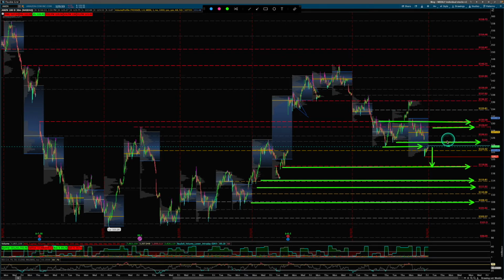Could see an overshoot, but make sure you get a candle body close confirmation. You can also play the retest confirmation where we break out above, retest that level, and then go higher. Those are the favorite types that I like to play. Over that, 133, and then definitely resistance again at 136.37.